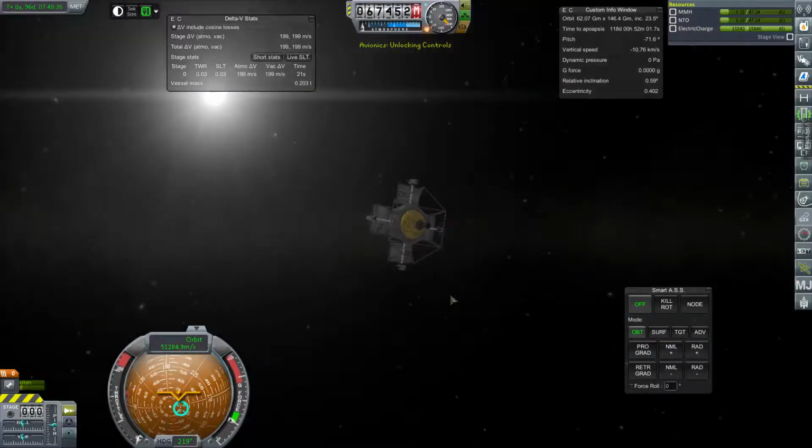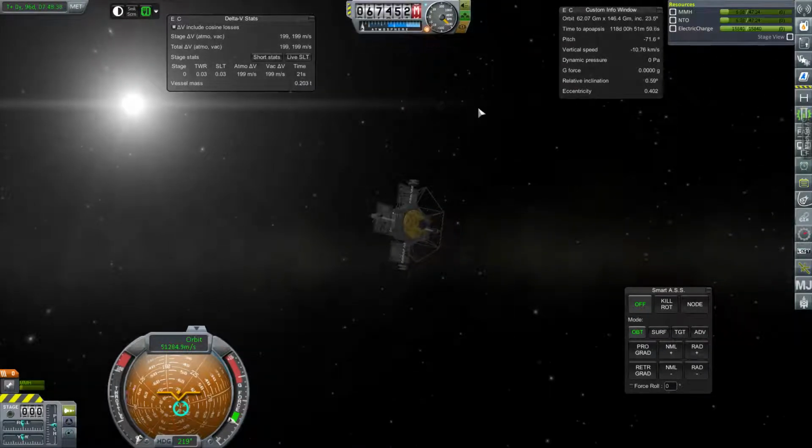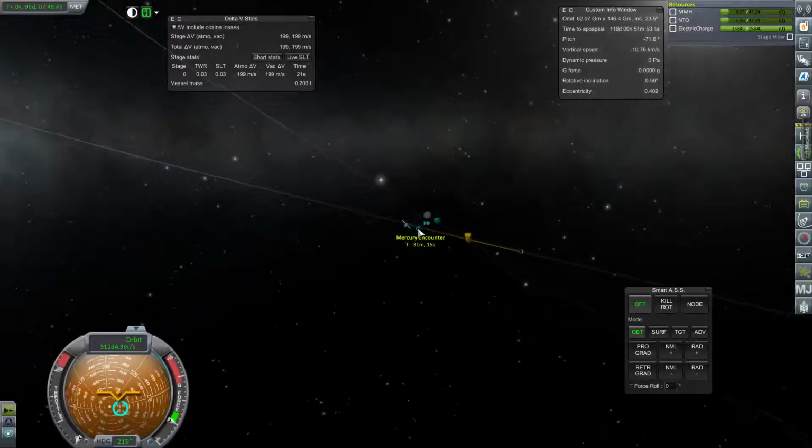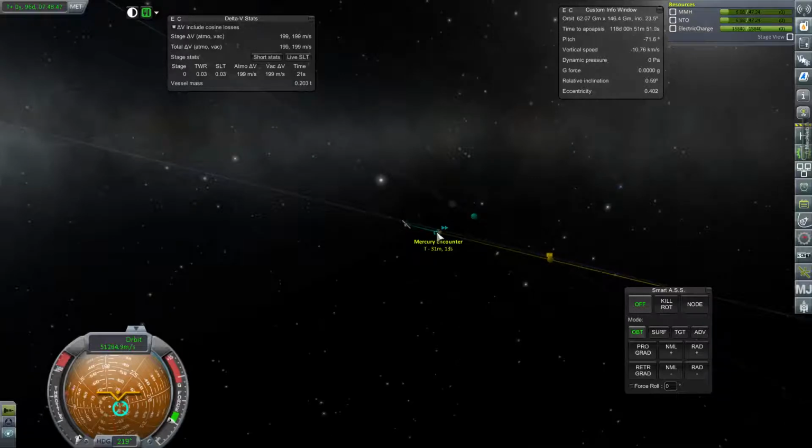Now can you see Mercury? So right over here you can see just a little bit of the edge of Mercury. So let's take a look. We are 30 minutes until we enter the sphere of influence of Mercury, and we are also just over 2 hours away from closest approach to Mercury, and then just under 4 hours from now we will be out of the sphere of influence of Mercury.